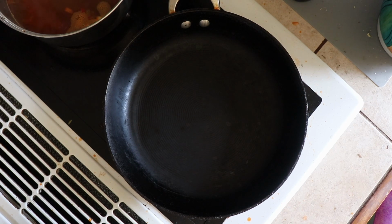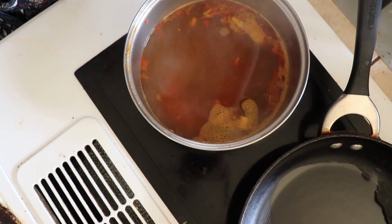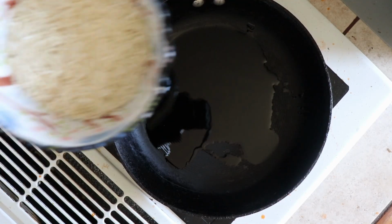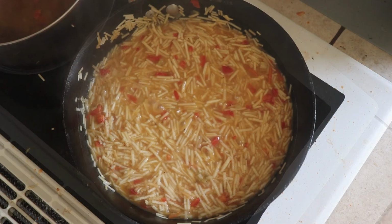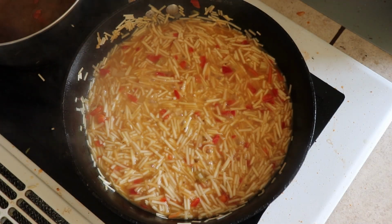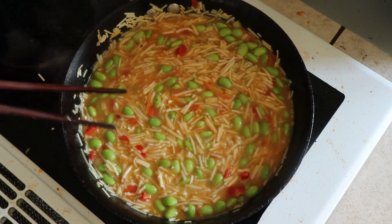All right, and now it's time for the main event. We've got a large skillet heating. I'm gonna add some oil. Over here, we've got our broth, nice and warm, ready to go. And to this warm skillet, I'm gonna add our broken up pasta. Start by adding a ladle full of our warm broth. At this point, because we are almost all of the way cooked, I'm gonna throw the edamame in and then cook until all of the water has been absorbed or evaporated.